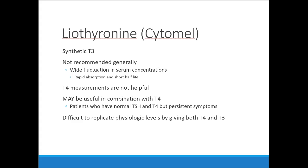Even if you try and mix T4 and T3, clinically what's been shown to be best is just to use T4. If you have patients who are using T4, have difficulty getting labs to where you want them to be, you may need to add a T3 on as a combination, but it would only be for those patients who are struggling with the standard therapy.